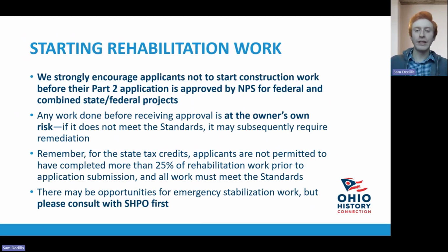That being said, there may be opportunities for emergency stabilization work. Let's say the roof in your building has a hole in it, but still, you should consult with SHPO first. This kind of work is the sort of thing that will be time sensitive. Maybe a hole in the roof, walls in danger of collapse. But ultimately, this should still be very clearly documented when you're reaching out to SHPO.